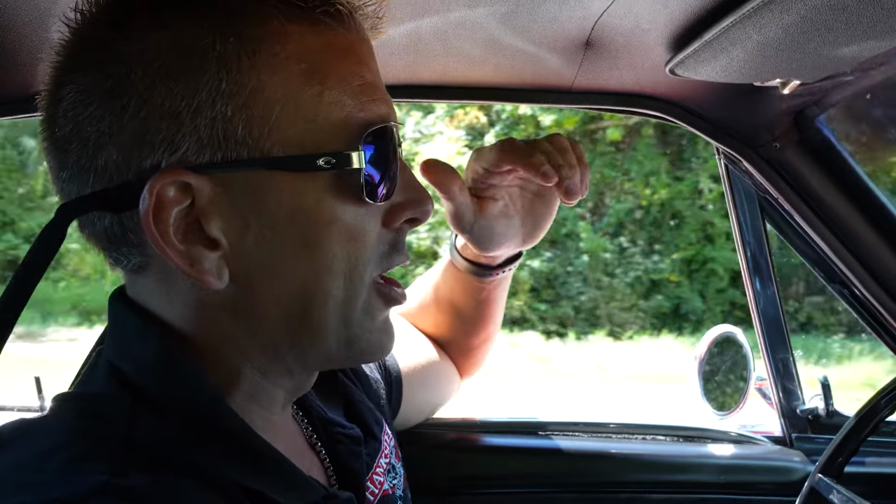Have you been in the market for a Mustang Fastback? Have you been looking private seller? Have you been looking at other dealerships? Have you been going to the auctions? Buy this one. Take it from somebody who looks at probably 700 to 800 cars a year.